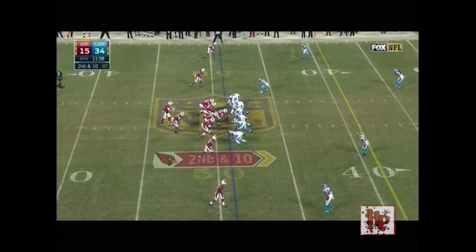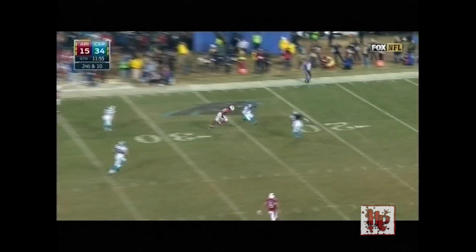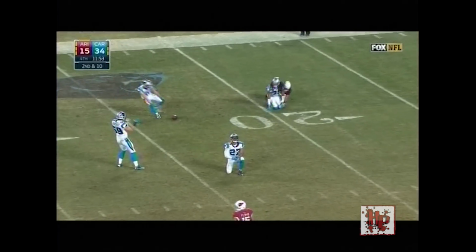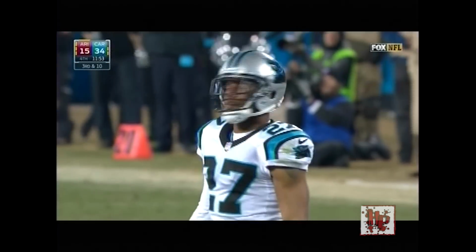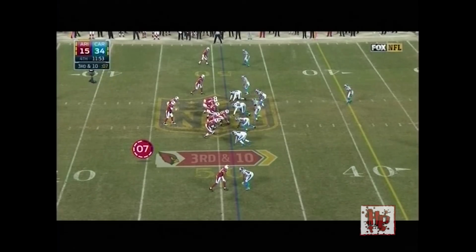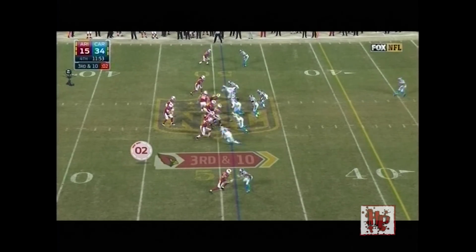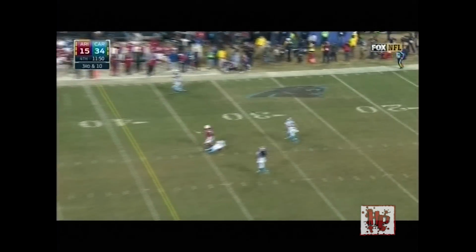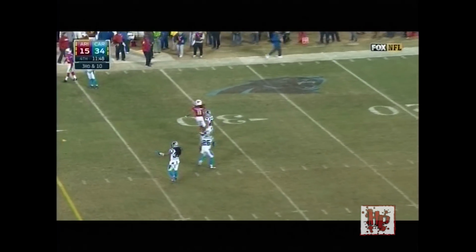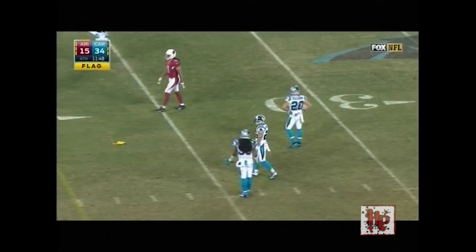Second and 10. Palmer protected. Fitzgerald overthrown, and it's dropped. Robert McClain was thinking about. Figure 2 downs to get 10 yards to keep the drive alive. This is incomplete, and a flag is thrown as Fitzgerald ended up on the ground.